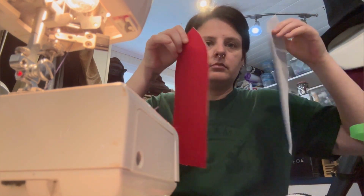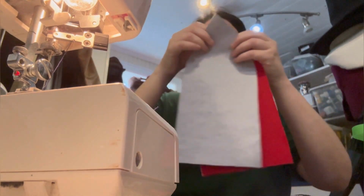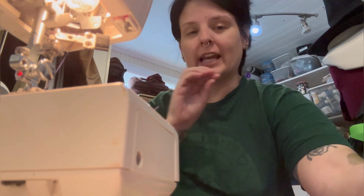So I have my two sides here. And remember, when you're doing something like this, right side goes to right side. So I'm going to go ahead and stitch this puppy up. And when it's sewn and we're ready for the more creative part of the process, I'm going to go ahead and I'll come back.